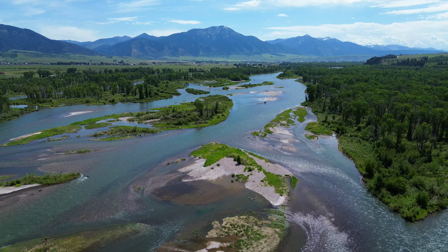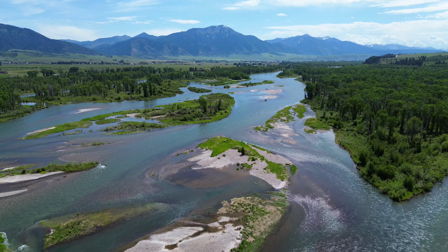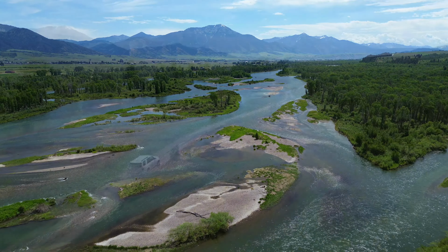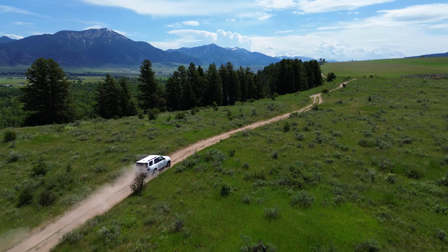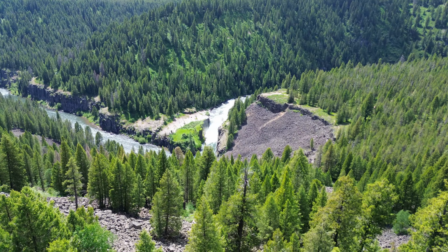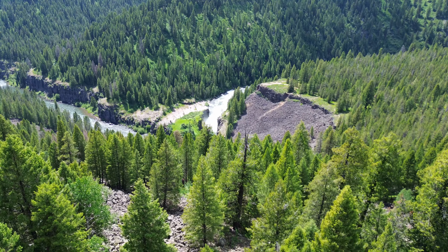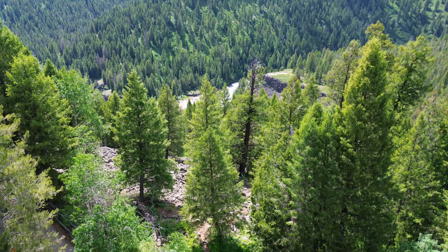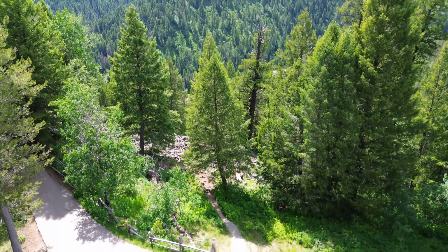The Teton Scenic Byway begins in the picturesque town of Swan Valley, where the Snake River winds its way through lush, rolling hills. From there, it follows Idaho Highway 31, crossing the Big Hole Mountains and passing through Caribou-Targhee National Forest. This stretch of road offers a peaceful introduction to the byway's dramatic landscapes.